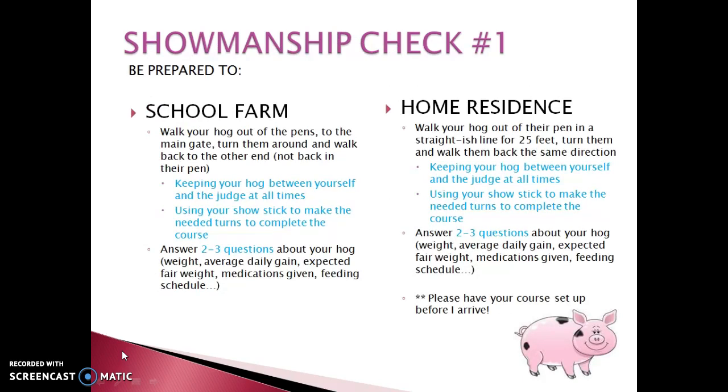If you're at the school farm, what I'm looking for is you to walk your pig out of the pen that it's in, so either pen 2 through 5, walk it out of the little gate into the dirt area, walk them all the way to the main gate, turn them around, and bring them back to the other end. I'm not going to ask you to pin your pig. That's a little bit advanced, but I want you to get them back to the other side of the dirt.